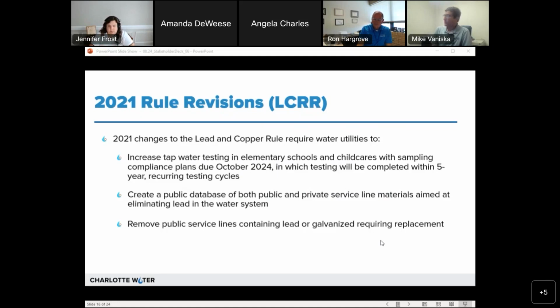So with these 2021 rule revisions, we had a few changes to the original rule. First off, there's going to be an increase in water testing in elementary schools and child cares, and we will start that process in October 2024. What we'll have to do is test on a 5-year cycle every elementary school and every child care within our system.